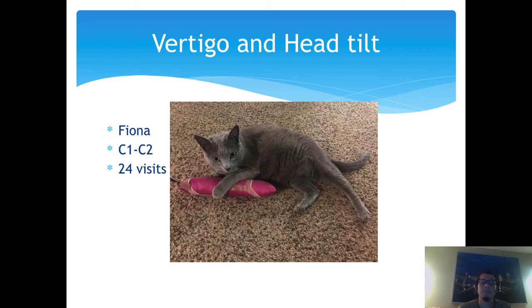So here are some examples of how the nerves coming out of the spine affect different conditions. So this is Fiona. This is my kitty who came in one day with a head tilt. This is really common, a head tilt with vertigo. In her case, it took several visits to be able to correct the head tilt.